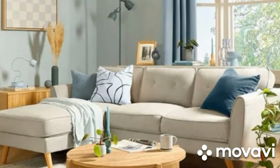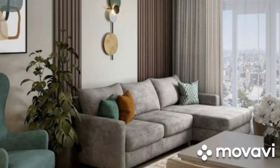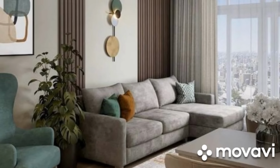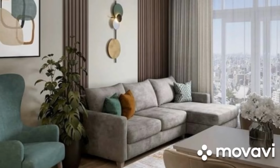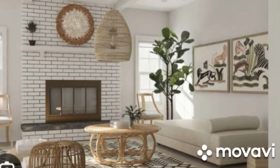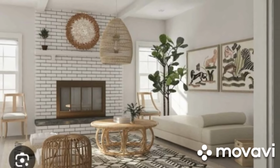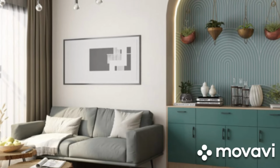Seven, reflective surfaces. Don't underestimate the power of reflective surfaces. Mirrors are a classic choice, but also think about incorporating glass, metal, and high-gloss finishes. These materials bounce light around the room, enhancing the sense of space and brightness.